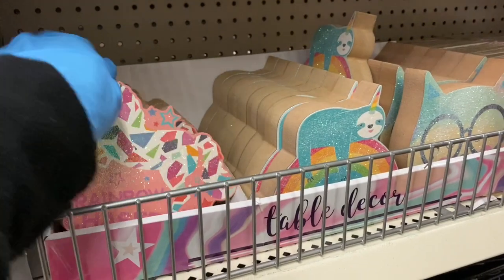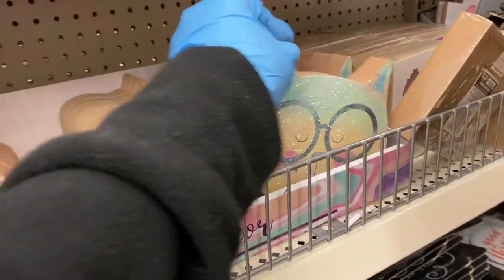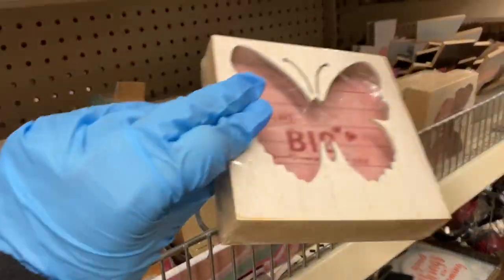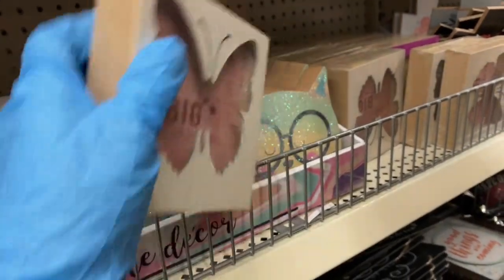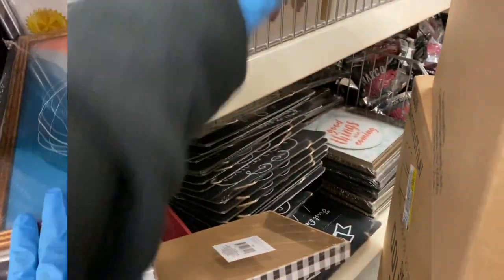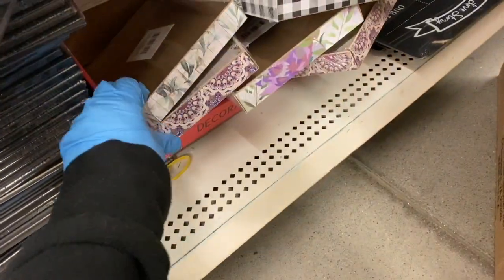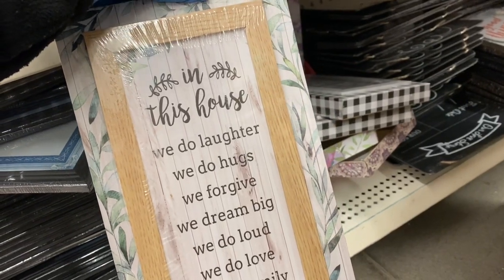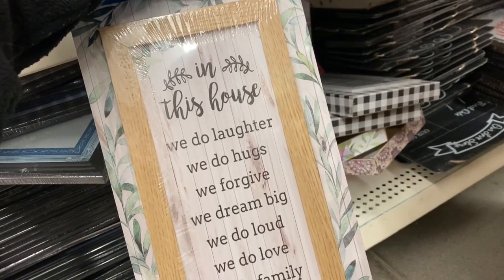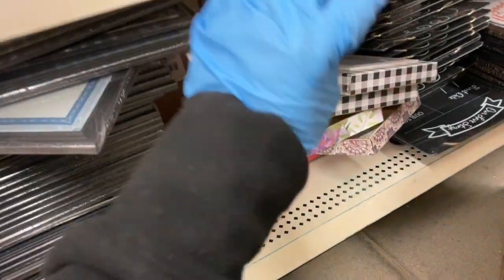So this is Rainbow Chaser. What is this sloth one on a rainbow, and the cat one with the glasses. Then they have these, like, they look like shadow boxes with the cutouts. Dream big, little one. Oh, how nice. I have some of these. Okay, those two are the same. And in this house, we do laughter, hugs, forgive, dream big, do loud, do love, and do family.